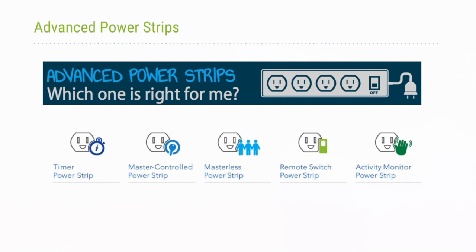So I'm going to talk through the different control types for advanced power strips, and taking just a little step back, advanced power strips are similar to conventional power strips that are often used to plug multiple electronic devices into a wall outlet. However, advanced power strips have built-in technology to reduce the plug load run times and save energy when the devices are not in use. So there are different control types for advanced power strips, and depending on what specific equipment you're trying to control, the different control types might work better for that specific device. So it's important to understand what the options are. So I'm going to walk through these. Next slide.